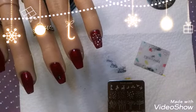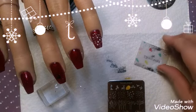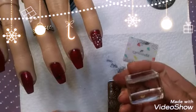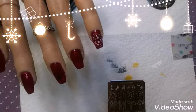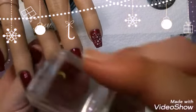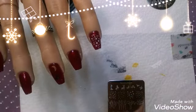Clean the stamper again. Flipped it over. Now we gotta clean it. There we go. Take off any excess you do not want on your nail. Oh, that turned out really nice. Really nice.